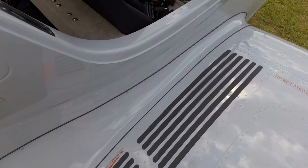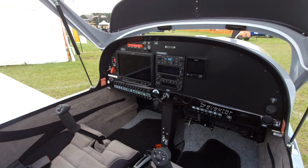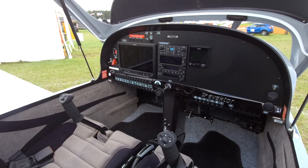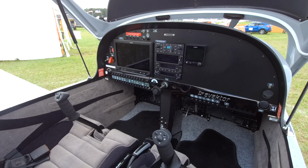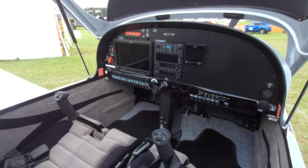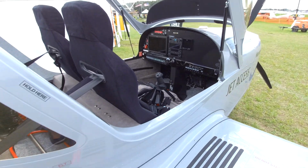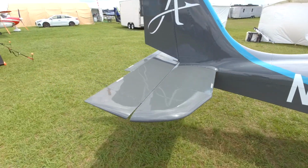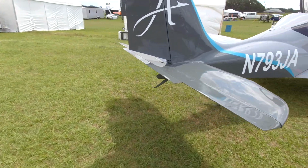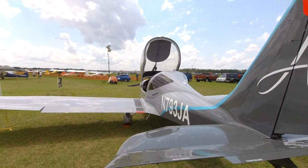Inside the aircraft, you can see it is extremely well equipped. Gorgeous panel design on this, and my understanding is the aircraft sell anywhere from $160,000 to $200,000 depending on how it's equipped, which is pretty impressive. Of course, all that is always changing for a lot of these manufacturers. Let me take a little look around here and show you that.